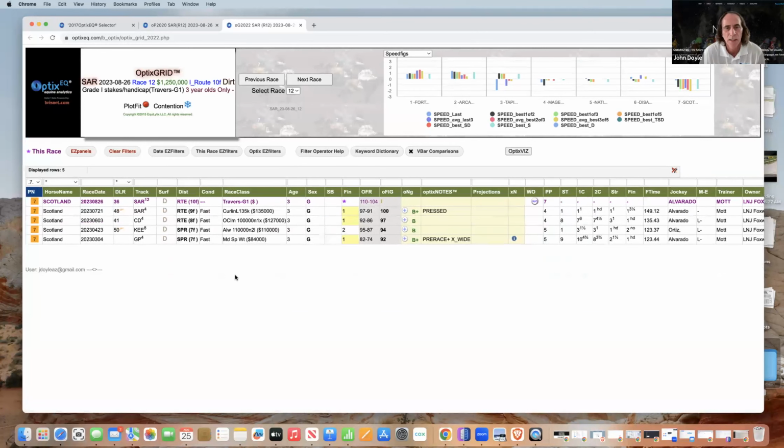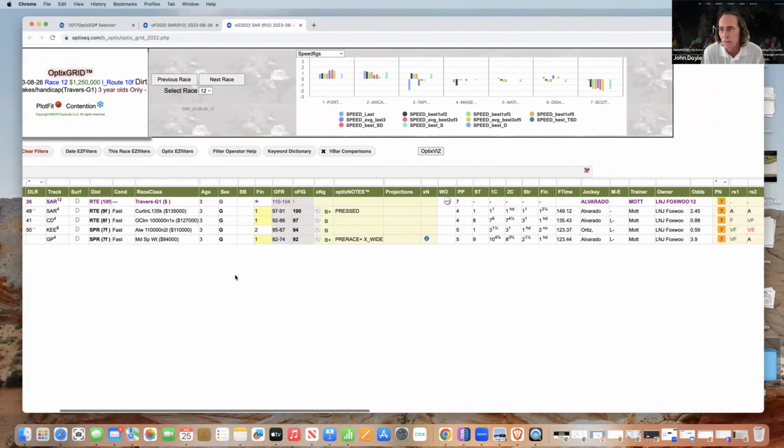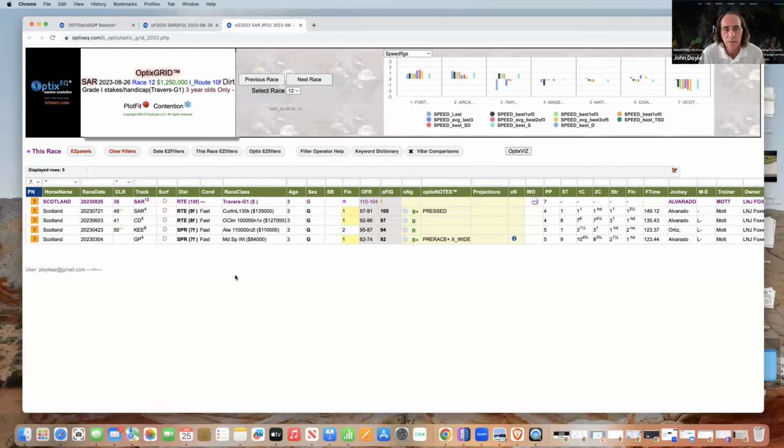And then Scotland, nothing wrong with this horse. Another horse on the improve. Mott has had a great Saratoga. It's just going to be the class. Does it kick in? Is it first time at 10 furlongs? All signs say this horse is progressing well. Could get a decent pace scenario off of the 5. Was he 12-1? I think he's a long shot. Could be included in exotics.